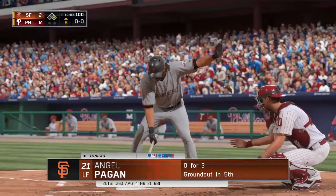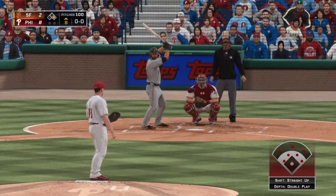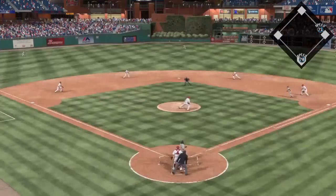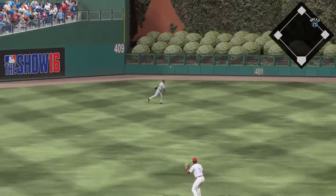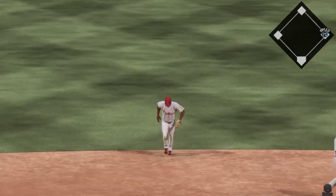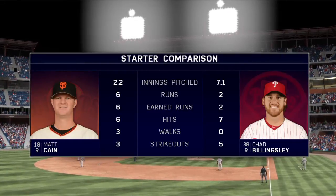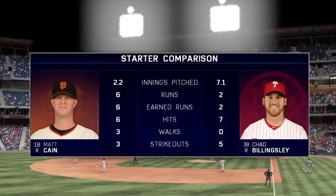Angel Pagan will stand in, and they've done a good job keeping him off base at the top of the lineup. He's 0 for 3 thus far. Yeah, guys, not really providing the spark that they usually hope to get out of him. Maybe he can make something happen right here. Revere is there, and he has it for the first out. And a look there at the starter comparison, telling the story of the ball game. One guy still going and pitching well. The other one long since departed for the showers.